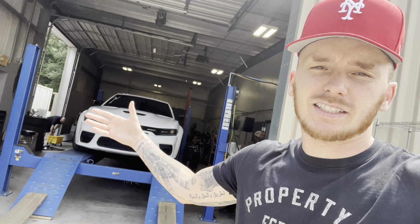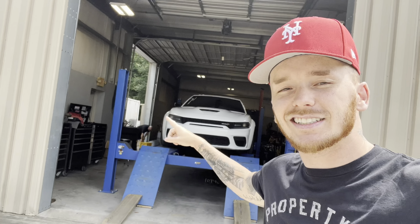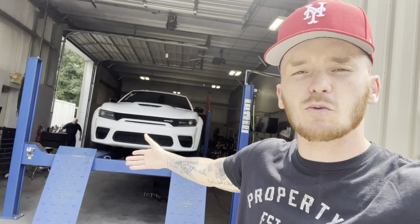I have Bambi here going up on a lift to get up onto the dyno. That is right, you read the title and thumbnail right. We're gonna be talking about how much horsepower a stock 392 Scat Pack Widebody makes. Now this is a 2020 Widebody.